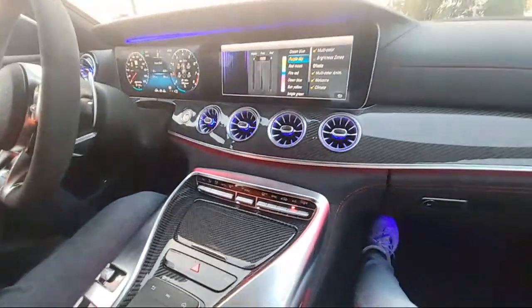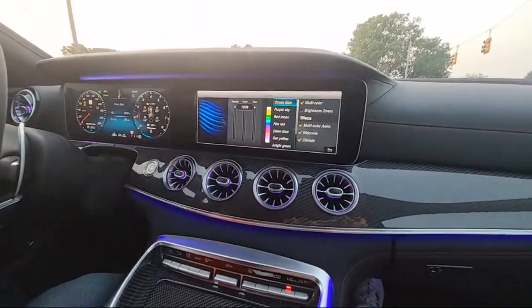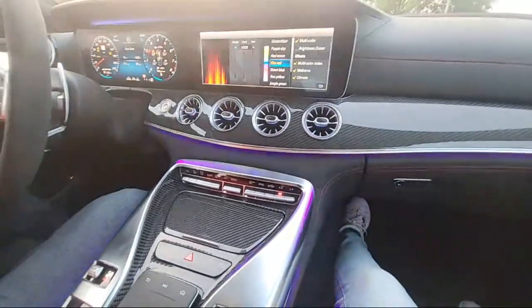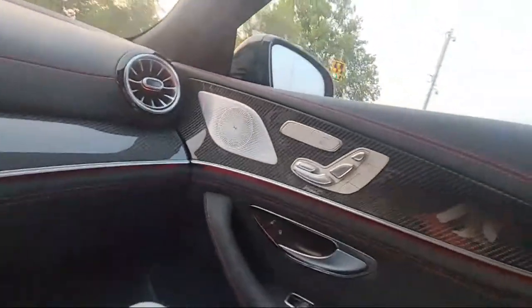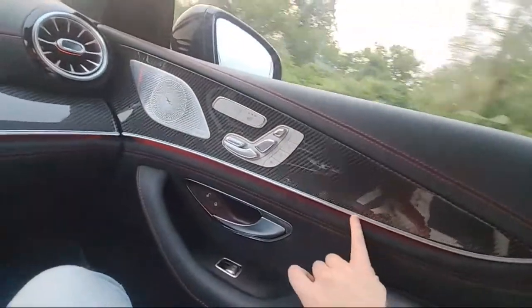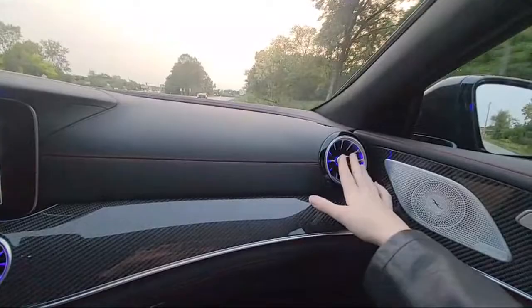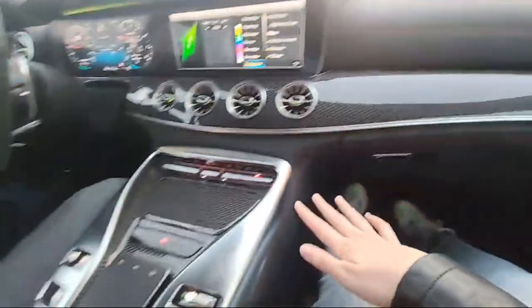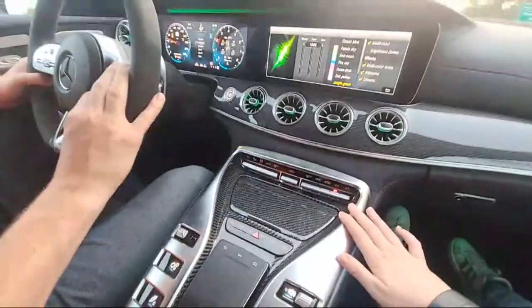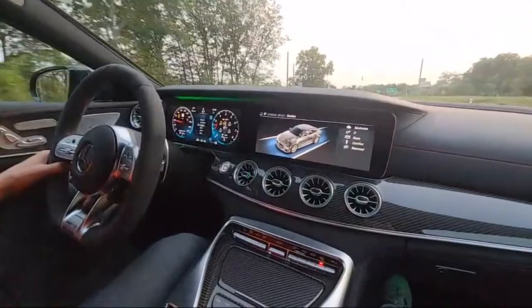So we've got purple sky, ocean blue, fire red. Some of the reds and the yellows you can't really see in this lighting. It comes all the way from over here, sweeps across. It's in all the air vents, which is what these are on the front, down by the feet. And there's so much ambient lighting. I love that. You can see the green up there, of course.